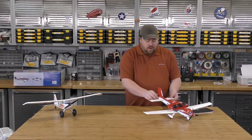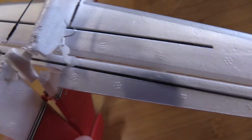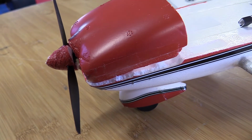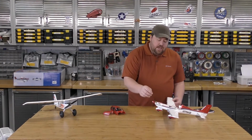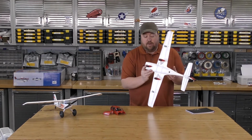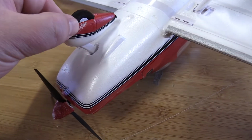In that crash, we destroyed our tail rudder assembly, totally broken. We lost our cockpit. It ejected because all our magnets ripped out because our nose piece untaped itself. Spinner was destroyed. Prop is in beautiful condition, which is an iffy part. Landing gear is totally crushed and destroyed. Scuffs all over the plane.